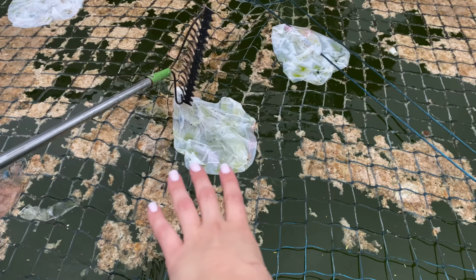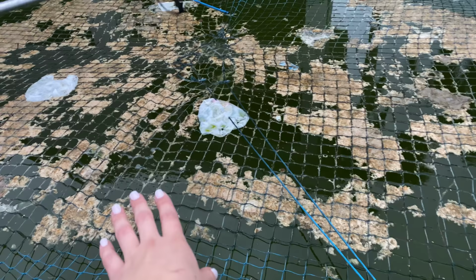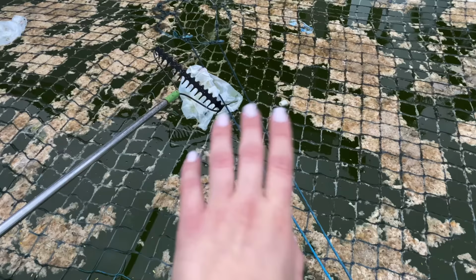So we're going to go ahead, take this bag out of the water. We're going to check these next two bags right here. All right, Delano, you got it? Okay, guys. All right, we're going to be really careful because we keep getting the netting right here. You got this, Delano. You almost got the bag. All right, and we got no baby under here.